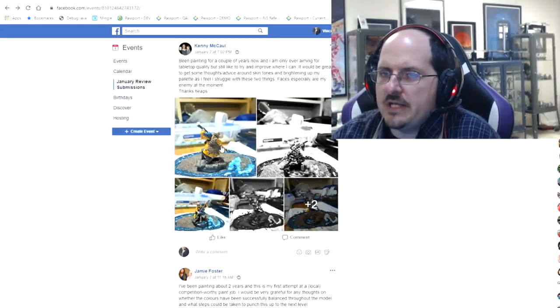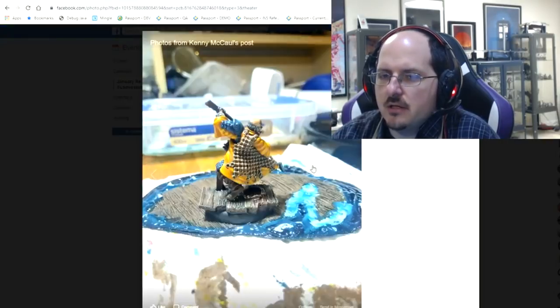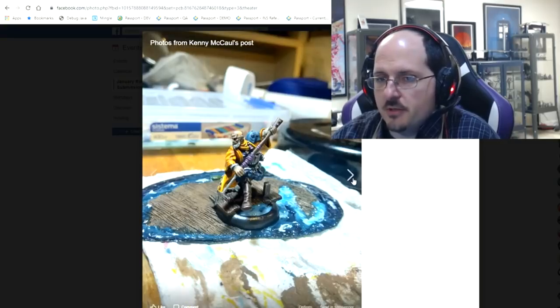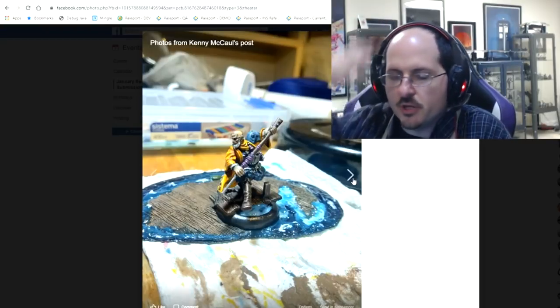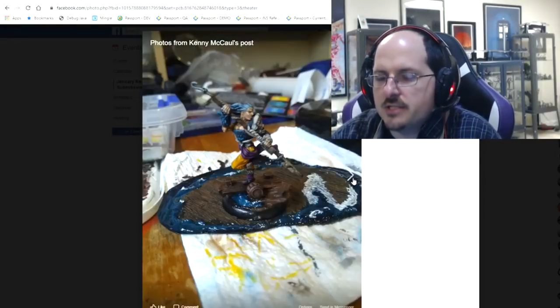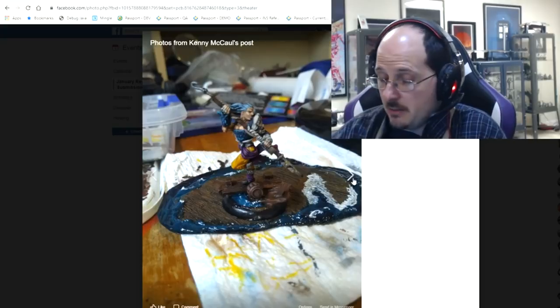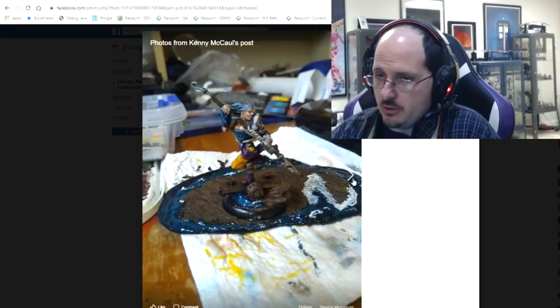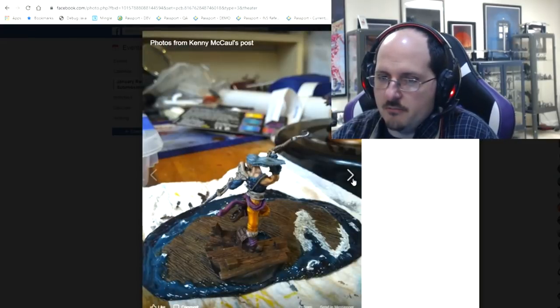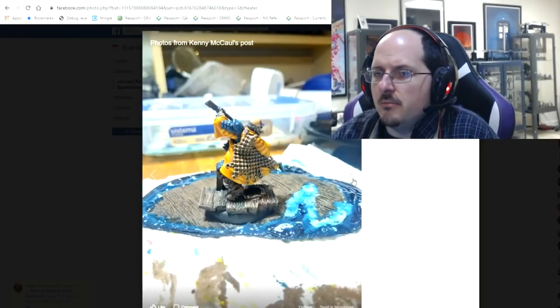So he says facially, just basically looking at, be great if we could get some thoughts, advice around skin tones and brightening up his palette. I think your palette's plenty bright. You don't need to brighten your palette anymore. Yeah, I mean, your faces are just a matter of, like I've described, working in subtle tones. I will tell you the honest answer. Go look at human faces, like in makeup and of differing kinds. Just go look at the real world. Barring that, go spend time on putty and paint and look how they do faces. So, you know, reference the real world first and then the art next.